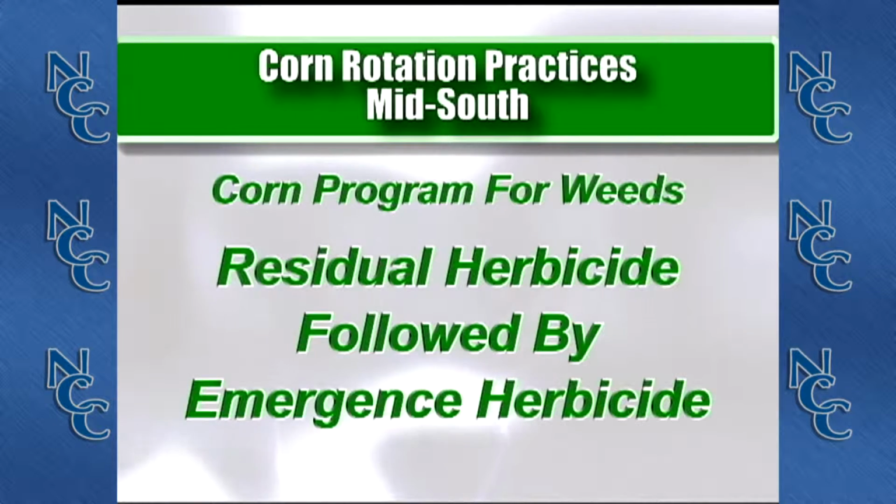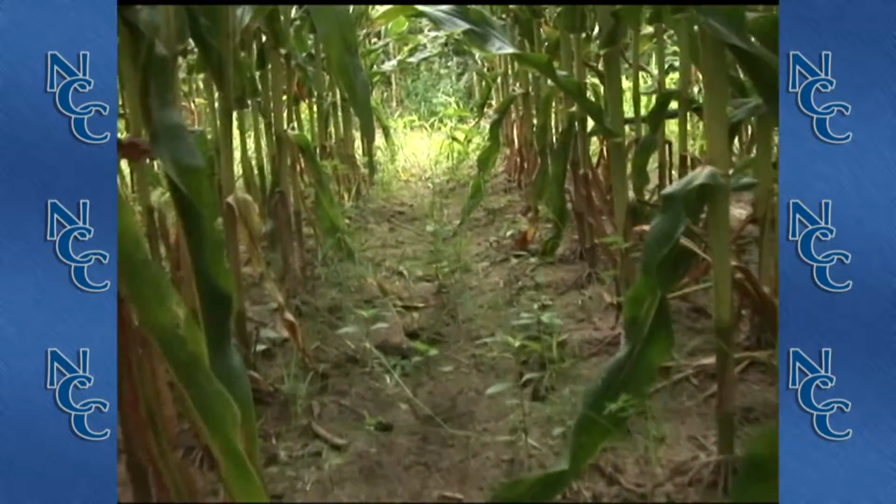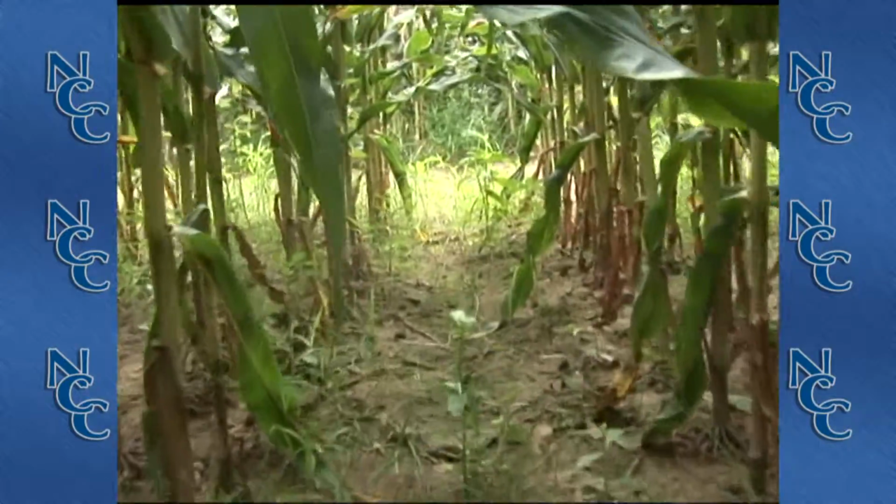That's the name of the game. It's a numbers game. We need to get that soil seed bank down. We've got some programs we call zero tolerance, where we have no weeds that we allow. We walk the plot. This is a good way to get that soil seed bank down. In all of our corn program, we have a residual herbicide followed by a post-emergence herbicide. In this particular one, it's Balance Flex followed by Lotus and Ignite.